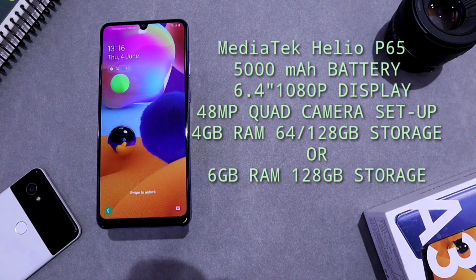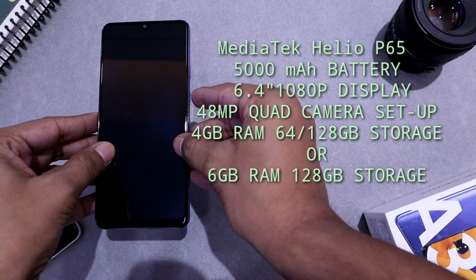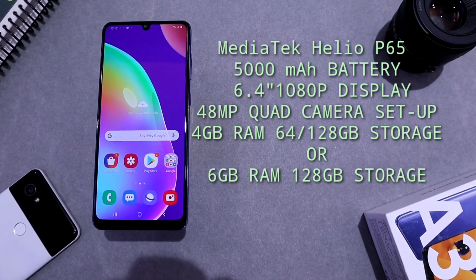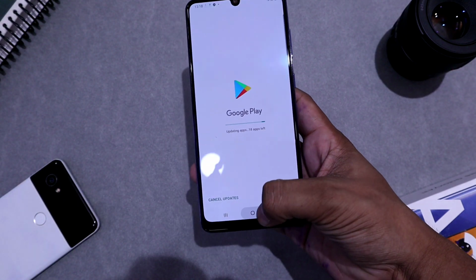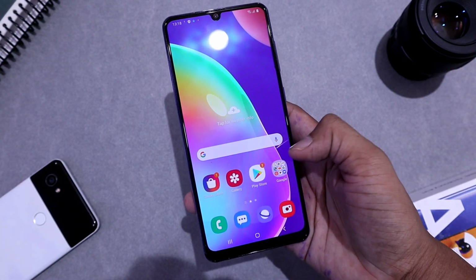Now let's see some highlighted specifications of this phone. It has a MediaTek Helio P65 processor and a huge 5000 mAh battery with a 6.4-inch 1080p AMOLED display. On the back, it has a 48 megapixel quad camera setup. The variants are 4GB RAM with 64 or 128GB internal storage, and the top variant comes with 6GB RAM and 128GB internal storage. So guys, the main factor of this phone is the processor, the MediaTek Helio P65. Many people are not talking about this, so don't worry, I will talk about it.